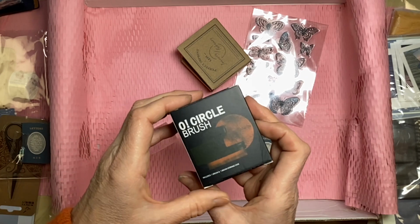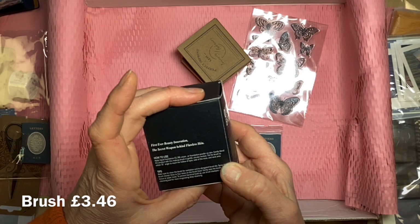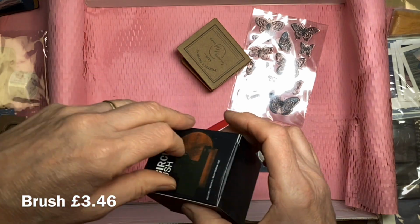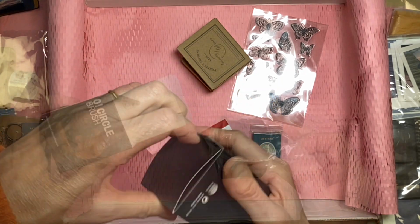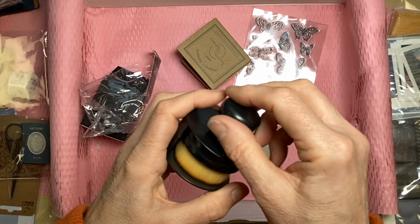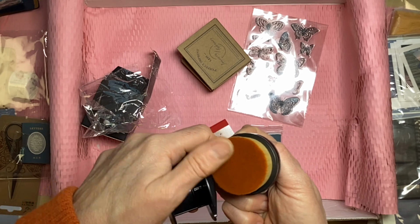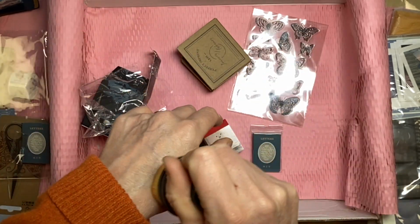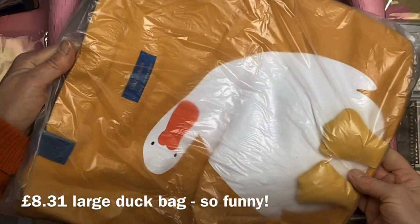And then the final thing I chose was a special brush. Now, it says this is a secret weapon behind flawless skin for applying foundation. I got it because I want to use it for applying inks to some of my work. I just like the design. Oh, that's really soft. And I thought that would be really good for where you want to put ink round the edge of papers to age it. I thought that would be really cool. I would come back to this.